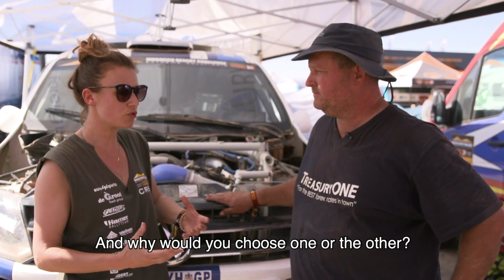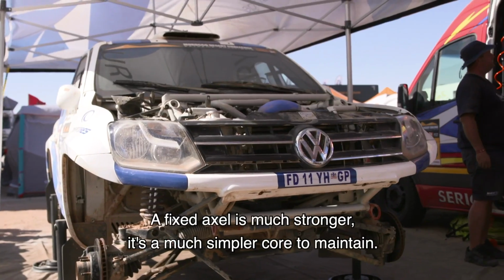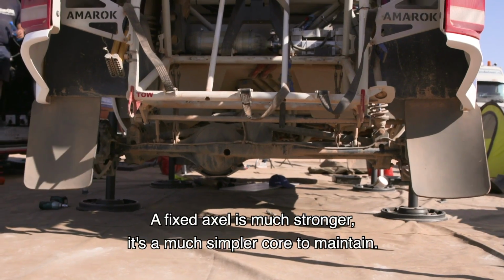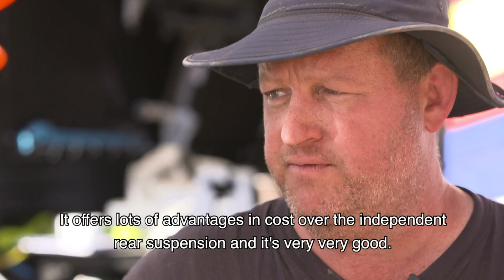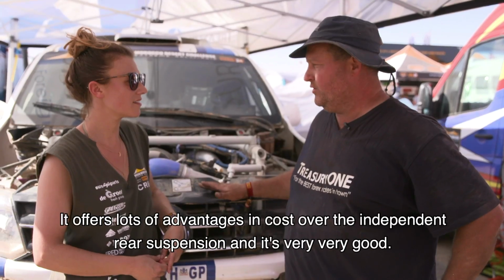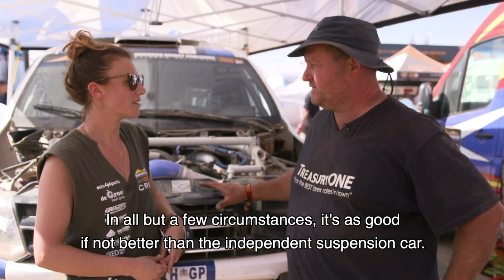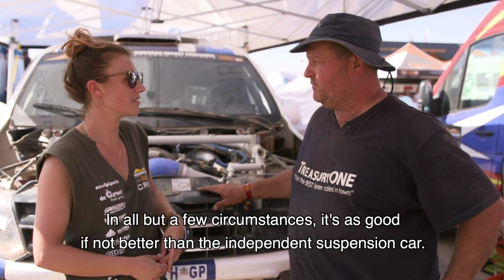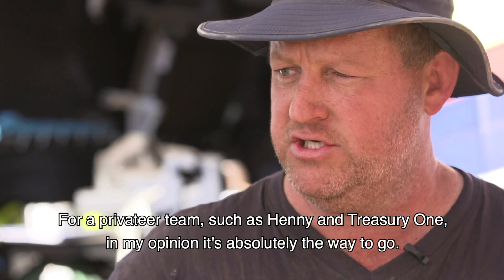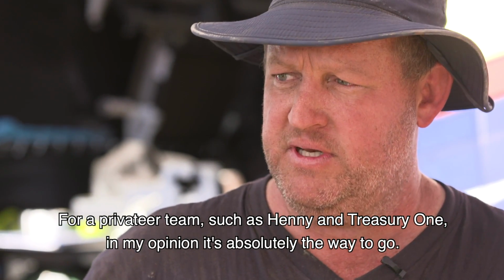And why would you choose one or the other? A fixed axle is much stronger, it's a much simpler car to maintain. It offers lots of advantages in cost over the independent rear suspension, and it's very, very good. In all but a few circumstances, it's as good, if not better, than the independent suspension car. For a privateer team such as Henny and Treasury One, in my opinion, it's absolutely the way to go.